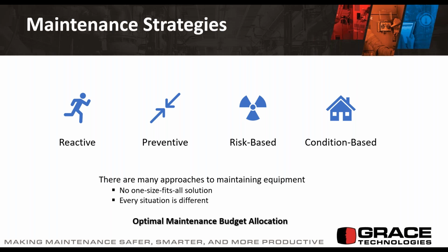So there could be certain things that you run to failure, like a light bulb change, or you can go with time-based, schedule-based inspections or preventive maintenance strategies, and then you go on condition-based, right? It could be a mix of several things. The maintenance strategies can come together.